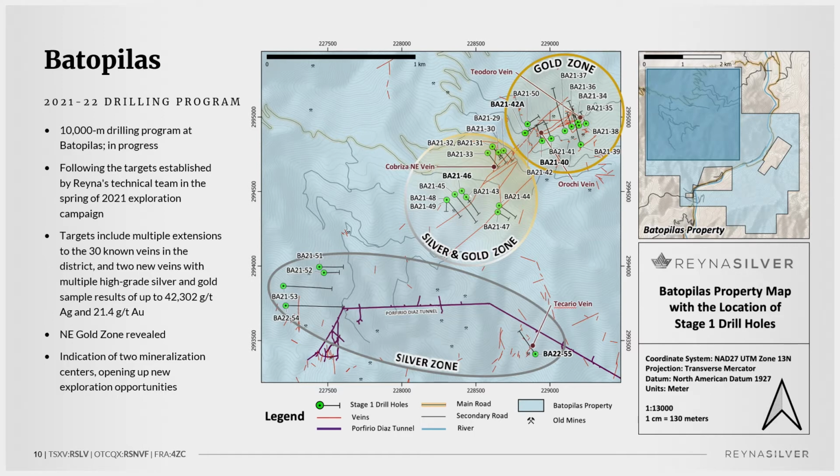So this is a different style of mineralization, unlike what we see with the native silver, probably related to two different mineralizing centers. But one of the exciting things from an exploration standpoint is that they overlap in the middle. They're using the same plumbing. They're not in the same place within the plumbing. But what this allows us to do is leverage this new gold mineralization to find more silver and vice versa.